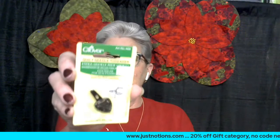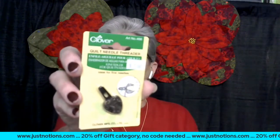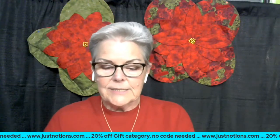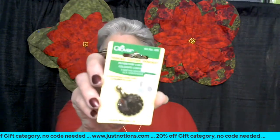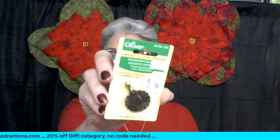Another favorite, actually two other favorites of mine, are put out by Clover. This one is a really fancy needle threader, and they're very ornate. They're really pretty, kind of an antique gold look. Those make a really nice gift. These sell for a regular price of $7.60. Or my favorite of the two is a thread cutter pendant. So it's a piece of jewelry. You can just have that on your neck if you're traveling. It looks like jewelry and is going to look really attractive with whatever outfit you're wearing, but it's actually a thread cutter. And that is $7.80 regular price.